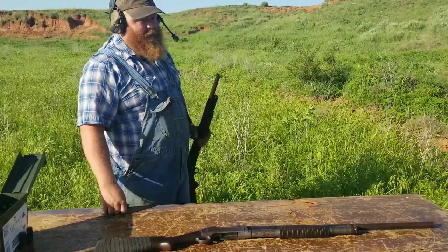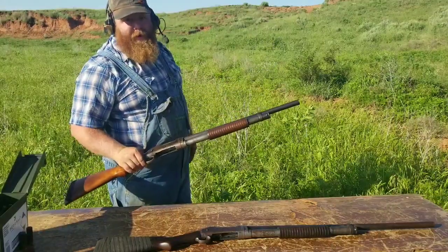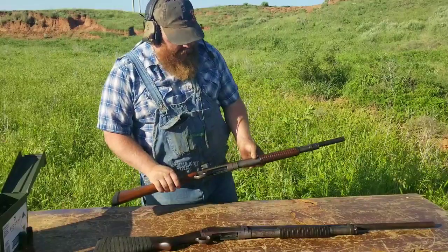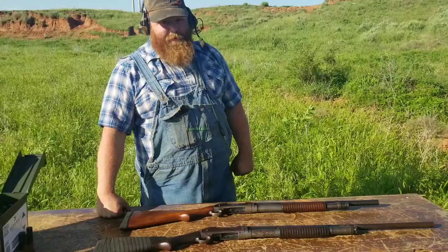Once you get past those trenches, you're going to wind up in a staircase leading up to several rooms, and when you get to the top, you're going to find machine gun nests. Now, if you ask me, this is where the shotgun comes into play.